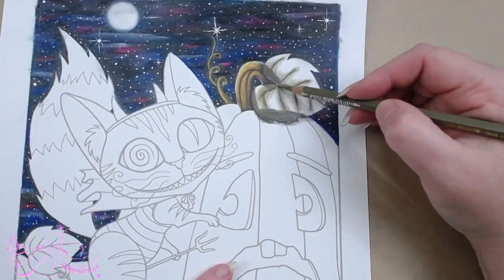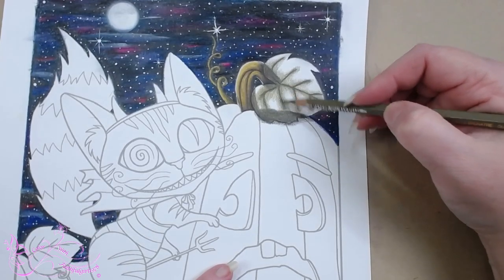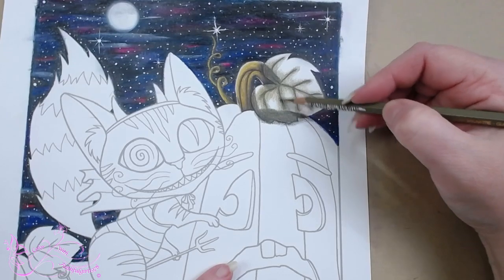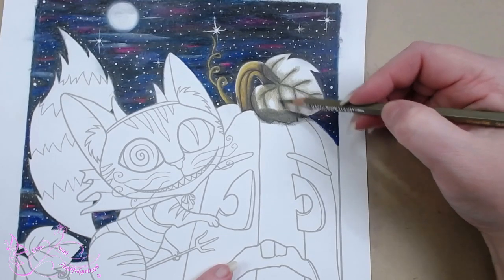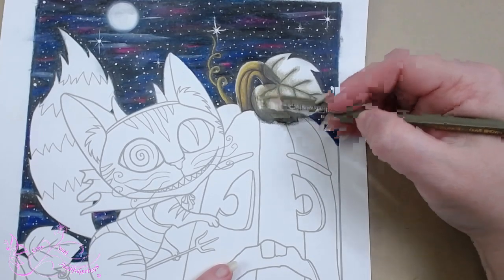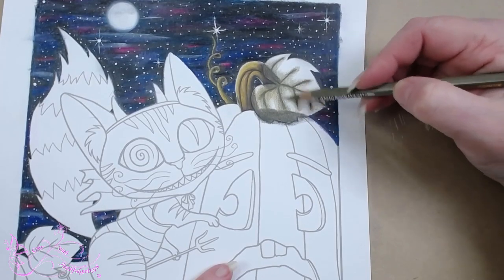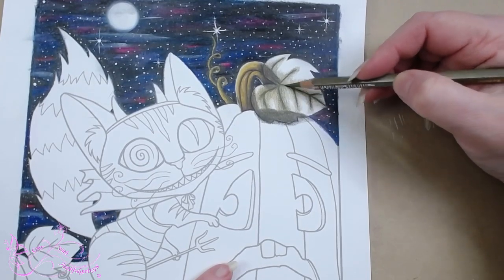I'm still using light pressure in these areas. I don't want to put any pressure down yet because we've still got a couple of layers. And when we finish layering, we should only have a little bit of tooth left anyway, or maybe even none. Depends. Going over the top.